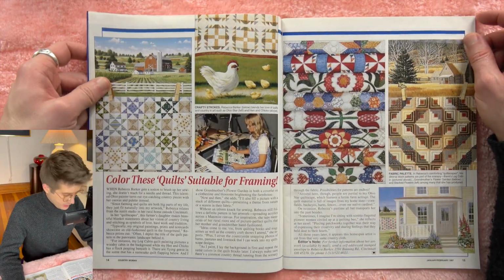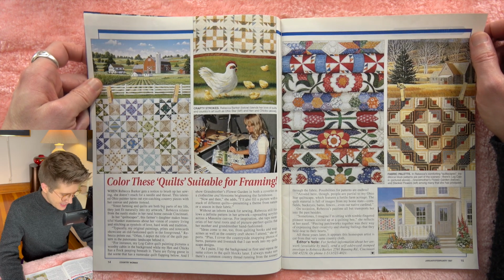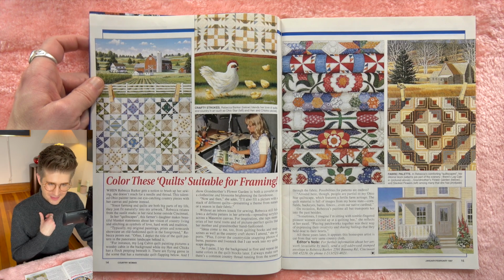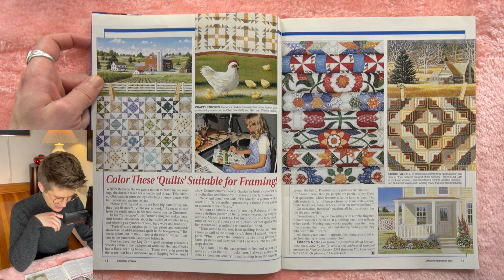Quilts. Gotta do quilts. Color these quilts suitable for framing. What? Oh, she's painting quilts. Oh, this is really amazing, actually. I love this. This is a really cool art practice.